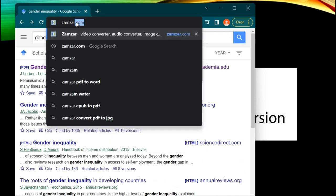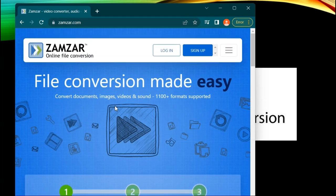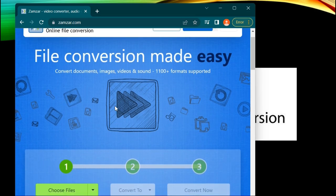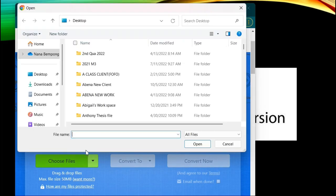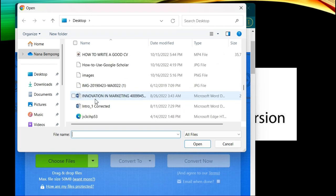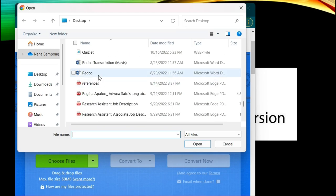So zamza.com is here, and when you open it, you have this interface. You have to choose a specific file, or you drag and drop the file, but the file size must not be more than 50 MB. You have to know that. So let's say you select a file. Let me see, do I have a file that I can use? Okay, I think I have a file.